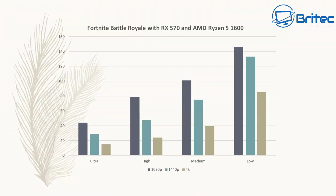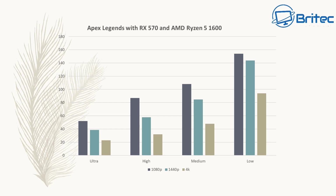So looking at some benchmarks here, Fortnite is a pretty well played game. At 1080p, high settings, you can get close to 80 frames per second. Medium settings you can get over 100, and again low settings, which most people play on, you'll get way over 140 frames per second. So that's not too bad for a 1080p gaming machine. Again, I've put the 4K and the 2K specs up there if you want to check those out.